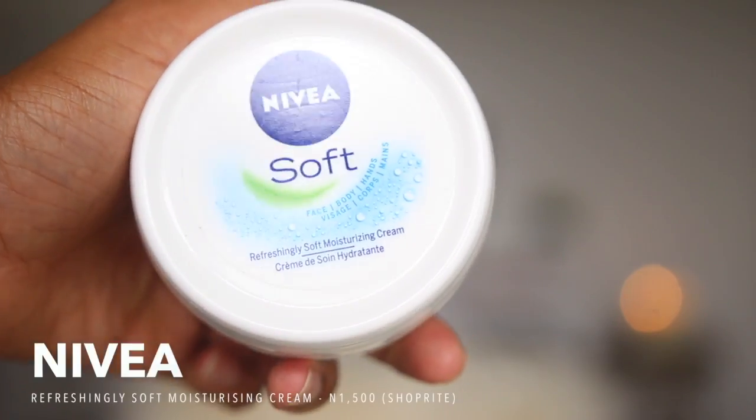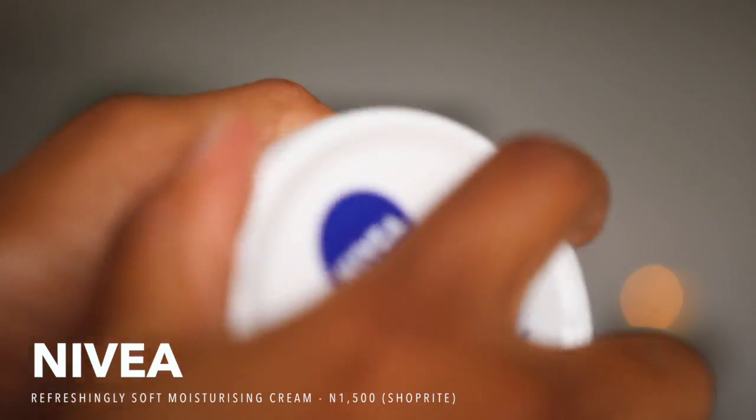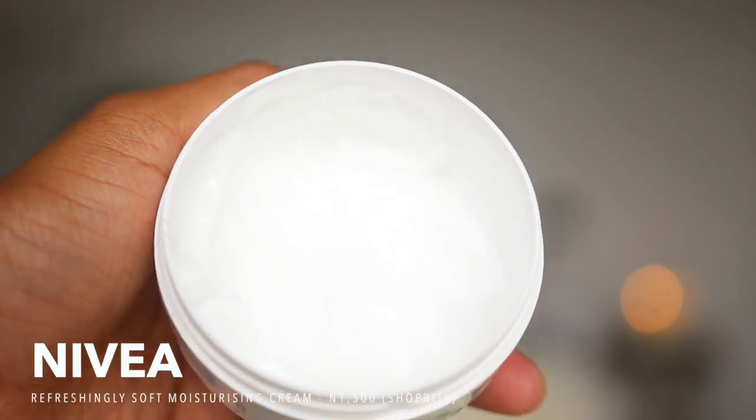It is a Nivea Soft body cream, and this sells for about 1,500, around that price. I normally get mine from ShopRite or from Eban, it's really affordable, and it moisturizes my skin nicely because I have oily skin on my face, but in the rest of my body I have normal to dry skin. This hydrates really well. I love it.